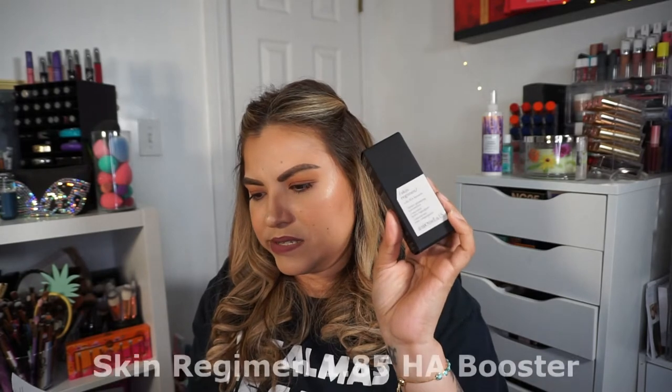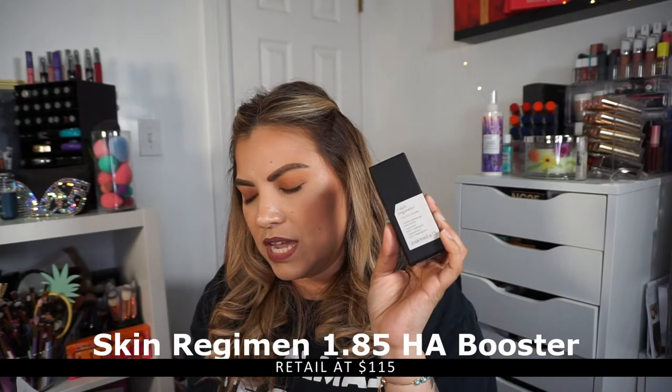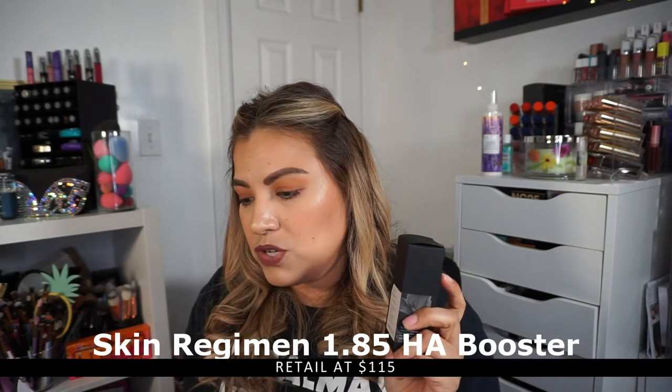Okay, all right, the next thing I see here is a Skin Regimen 1.85 HA Booster, a hydrating serum with a concentration of three formulas of hyaluronic acid, micro and cross-linked, to infuse with the skin, lock in moisture at various levels, and restore optimal levels of hydration. Free from silicones and synthetic fragrance. This is 99.2% natural origin ingredients.